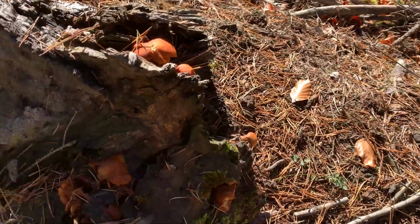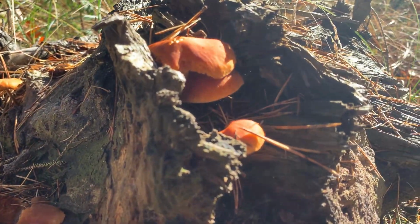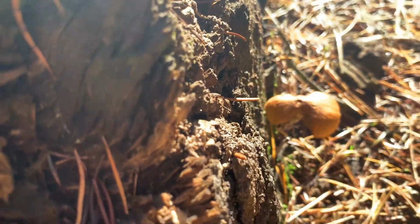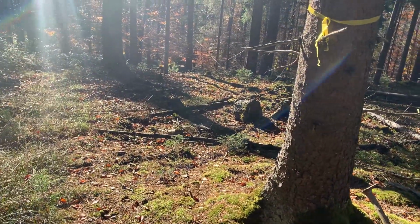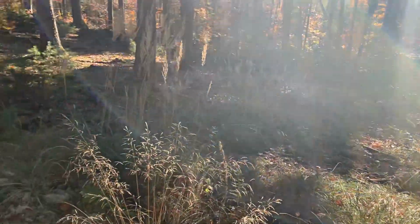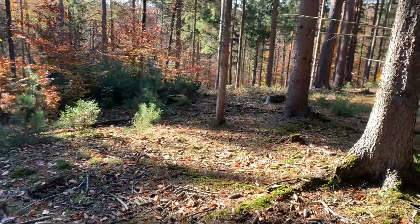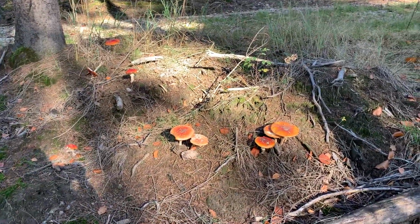Wow, now look at these. They're growing in this tree stump. They're a very pretty orangey brown color. Look at that. I like these little open areas because usually this is the kind of place where you just start looking around and realizing there's mushrooms everywhere. See this little clearing here that I hopped into? I came here earlier because of this.